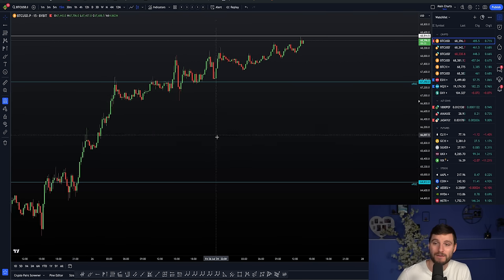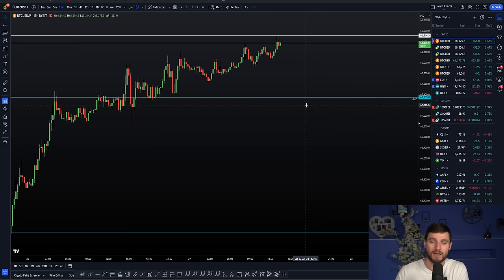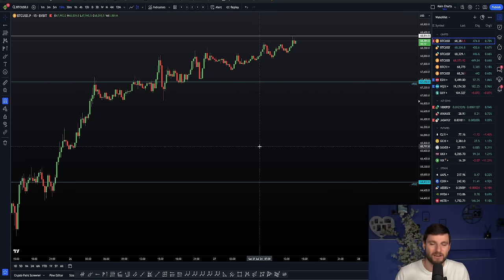And we can be aware of that potentially as we go into Sunday night with the CME opening. We could have this CME gap. But it's just something to bear in mind, CME gap, going to be looking for the uptrend point of control. It's just a very nice level that I think you should be aware of.